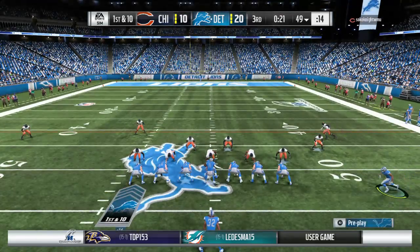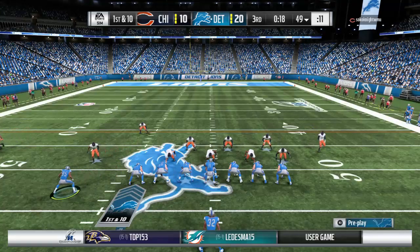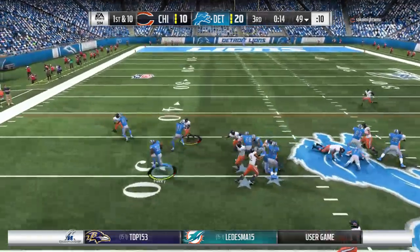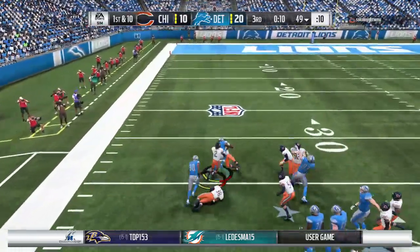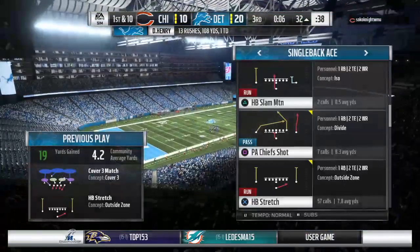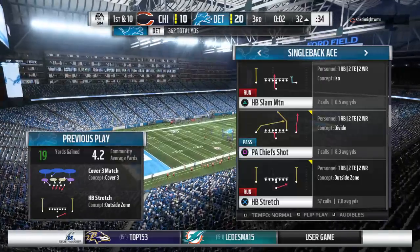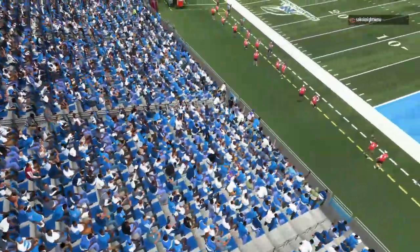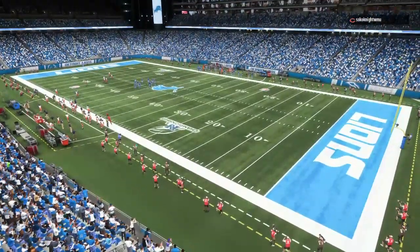Running left, it's Henry. Finding room inside the 40. And finally down at the 32-yard line. Another big gainer that time. This one goes for 19 yards. Well, that last run makes this a 100-yard night. I've loved the way he's hit the holes. He's been quick, he's been decisive, and he's been a whole lot of fun to watch.